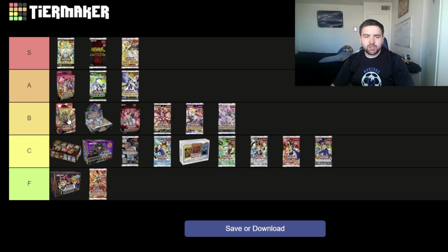This was a very good structure deck that released. I have to say that about all the structure decks. Even though I have the Fire King and the Crimson at B, they're still pretty good structure decks. The only reason why I have Trap Trick at A is because buying 3 Trap Trick structure decks made it where you can pretty much play the deck, while for the other 2 you had to pick up other cards outside the structure deck, right? So that is my tier list.